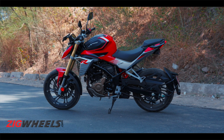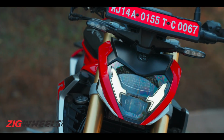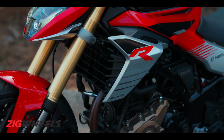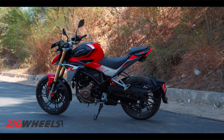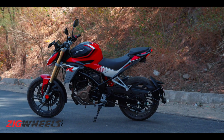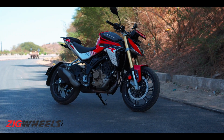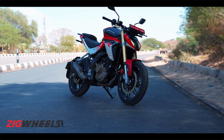Where the Xtreme 250R really stands out though is in the way it looks. The sleek, low-slung headlight over the chunky inverted fork, the wide tank extensions, the tall fuel tank, and the sleek and minimal tail really make the bike look like an aggressive street fighter. While it does look good to us, if you're a fan of more conservative designs, you might find the design of the Xtreme to be a bit extreme.